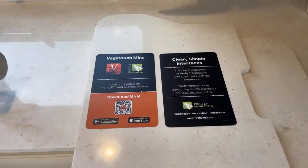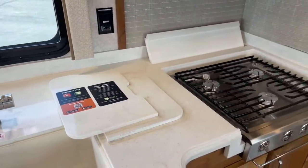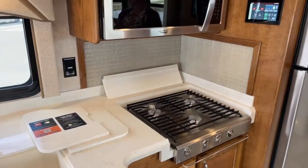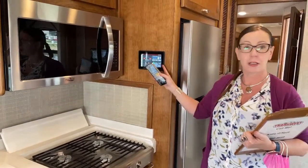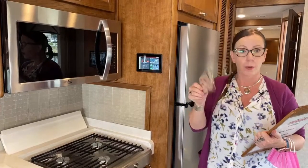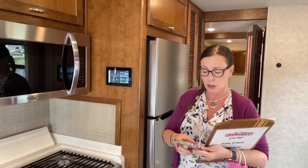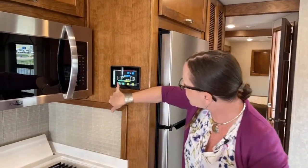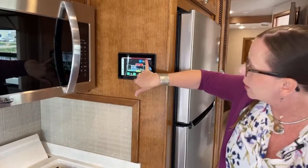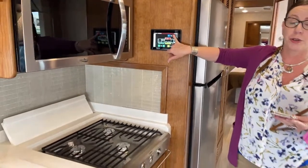And Mira, when you sync to the coach, will allow you to put out your slides. So in both of these RVs, you can actually control your slide control on your phone. So if you get somewhere late at night and you want to see what your tank measurements are, you can either go to this control panel here, or you can operate it simply from your phone. You can get out of your RV and you can put your slides out in both cases with just the touch of a button, or you can do it here. I am going to put the slides in today because I think it's really important to be able to see how much room you have to walk through.